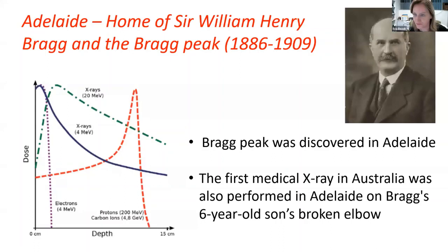It's an absolute pleasure to be here, and to a degree, I'll be a bit cheeky. It's right that I am chairing this session because I am from Adelaide. Today's topic is on proton therapy, and the Bragg Peak was discovered by Sir William Henry Bragg here in Adelaide in Australia at the beginning of the last century.